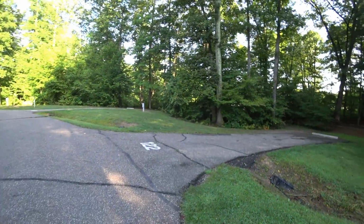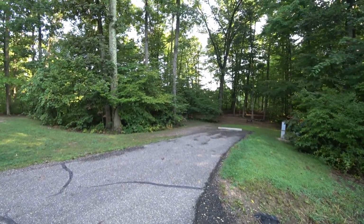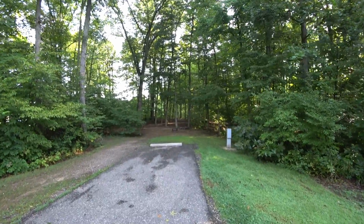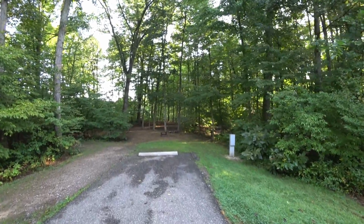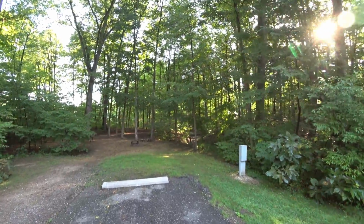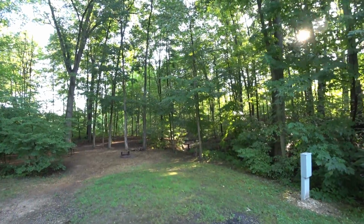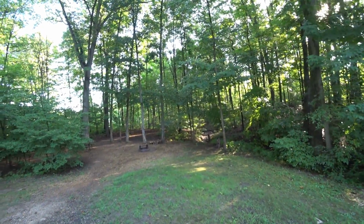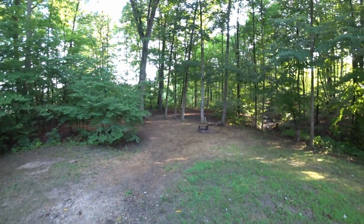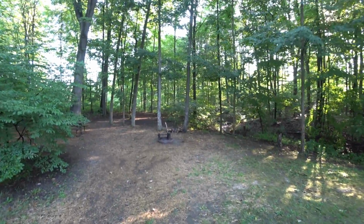This is a really small loop, electric only, and this kind of butts up to ours. In a roundabout way, you can basically go this way around and you can get there. I mean, because the water's low, you can actually go back here now and cross and get to our side, but if the water was up, you wouldn't be able to.